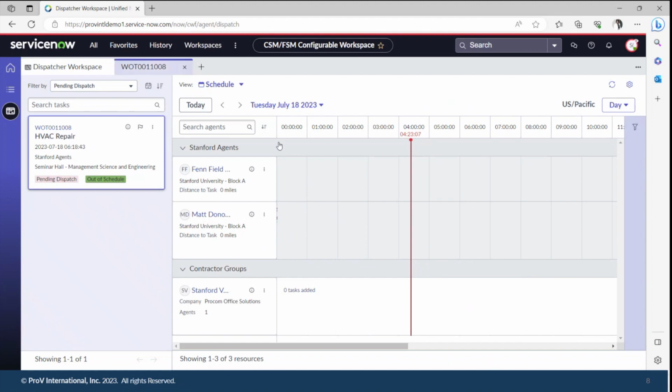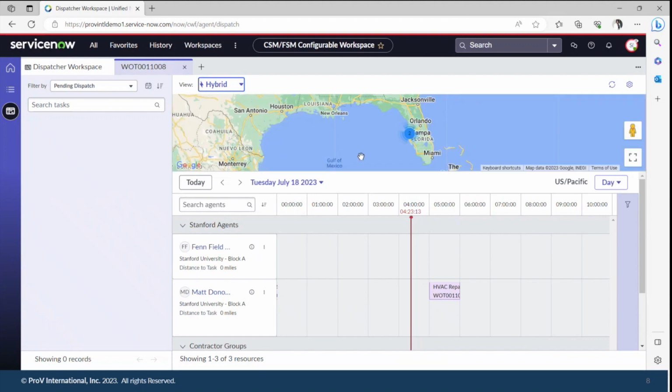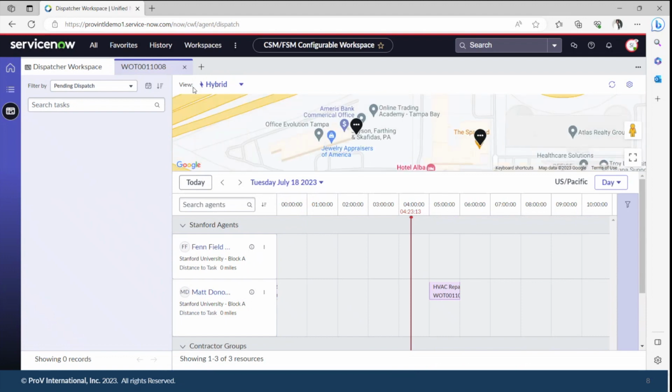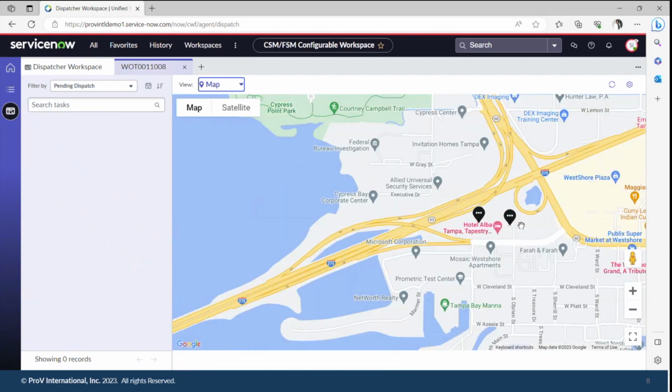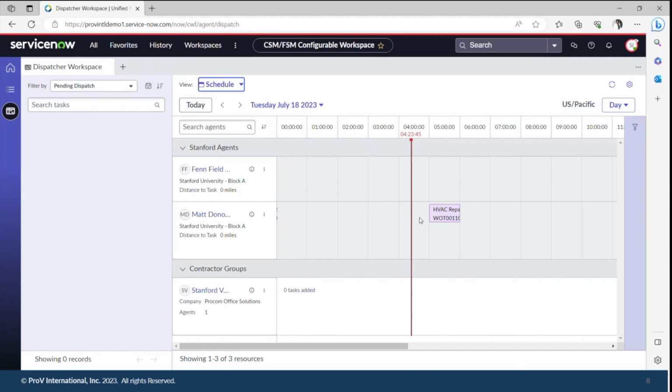We also have different views for work order location and where the agents are currently situated. We have a hybrid view, as well as a total map view. Now, as the work order has been assigned to Matt, he is the right person to be scheduled for this work order because he has the right skills and he has the right part that needs to be set.